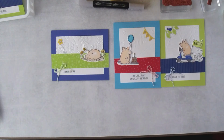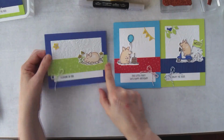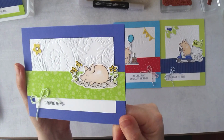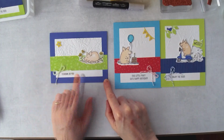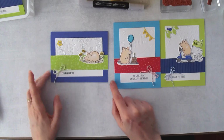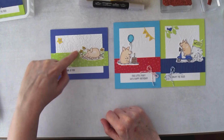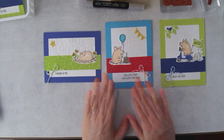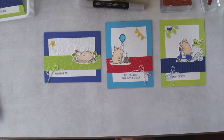This one is the Pretty Flowers embossing folder, and I use that in the background since this piggy was actually on flowers, so it's kind of flower themed. And this is Orchid Oasis parakeet party paper from the same pack, Daffodil Delight, and some parakeet twine, crumb cake on the bottom here, parakeet stems, Daffodil Delight for the flowers. So you can see how this is just really an adaptable card layout.